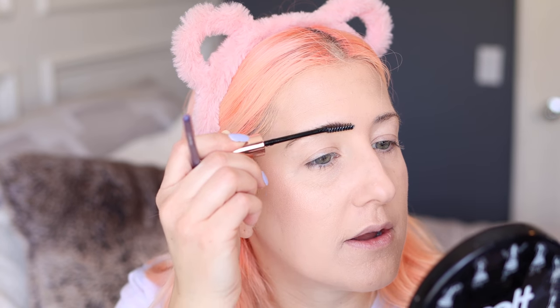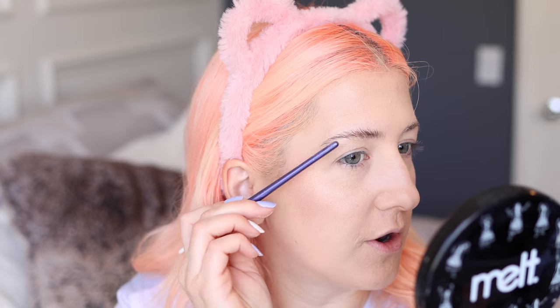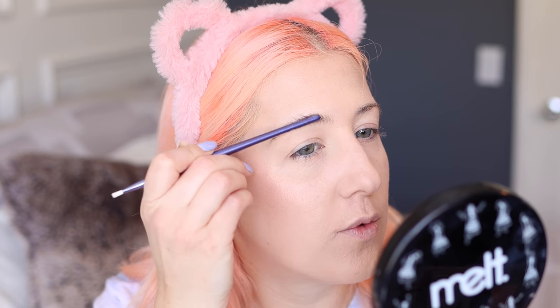Let's try this again. Pressing up. This is already way more difficult than the Patrick Ta one for sure. Ooh, but it is kind of stringing a little bit like the Patrick Ta one does. So it could be a dupe if I did it before my foundation. Dang it, dang it. If that stays like that, I'll be happy and I'll be hopeful.